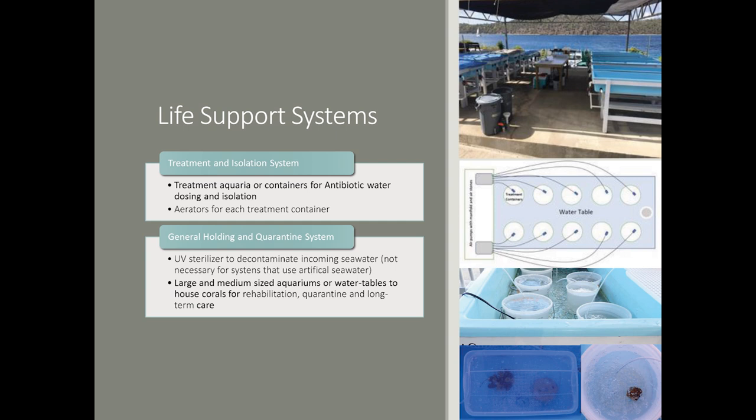Okay, and then of course, you need your life support system. So you're going to have your treatment and isolation system. Like I said, this is all very rudimentary. Anybody can basically do this, and it's a very cost-effective way to treat corals. We are in the process of investing in a more advanced water dosing system at my facility. But you need treatment aquaria and containers to dose those corals with the antibiotics that you choose.